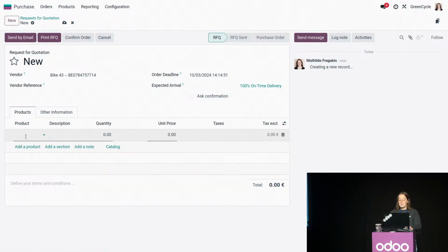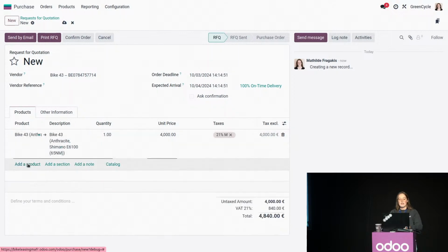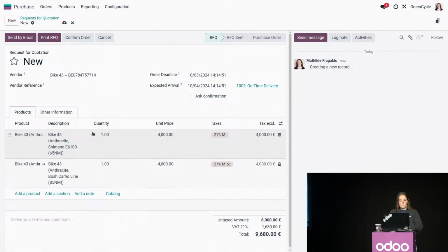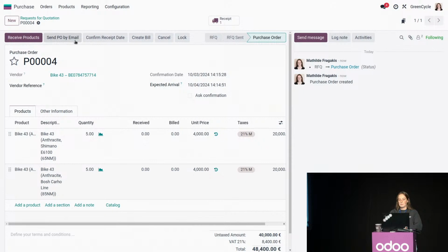Great. Here, as we said, we wanted to buy the bike that is this and said, let's take both. Perfect. And let's take a few of each. 5, 5. I think for the winter, this color will be a hit. And I can just send it by email or with Bike43. We work very, very easily. I had them on the phone. It's confirmed. I can just confirm here.